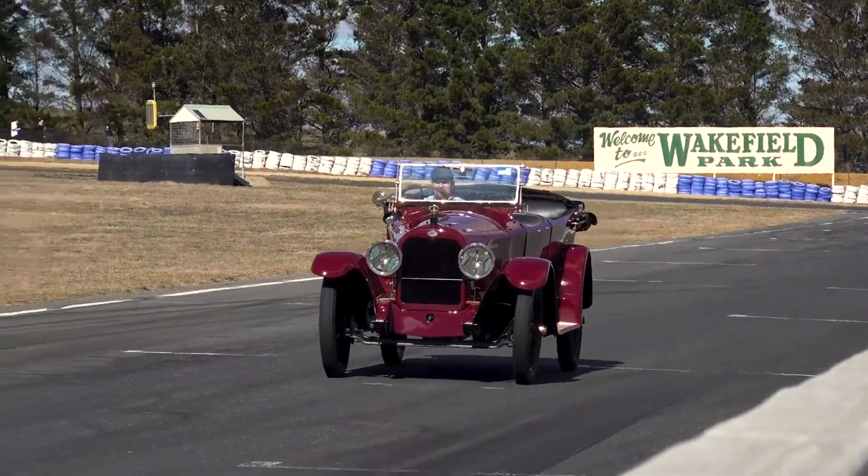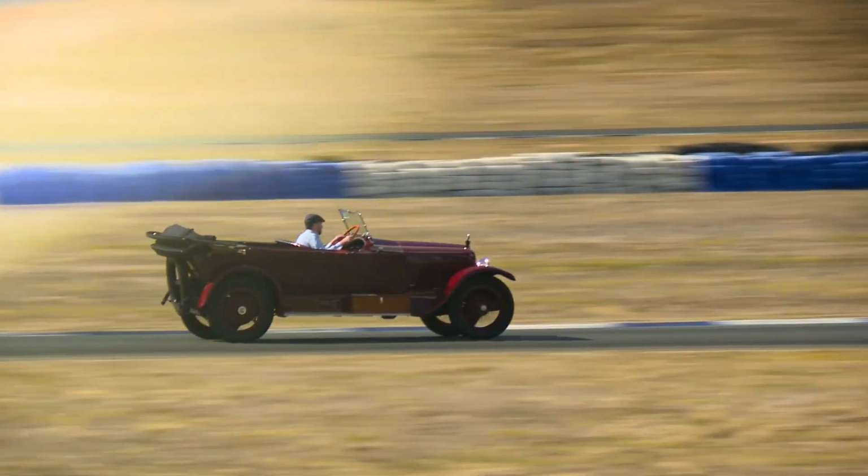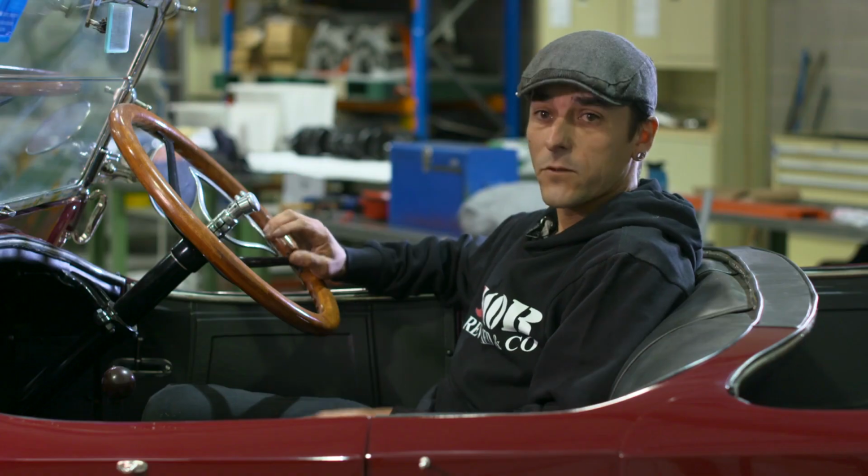Driving this vehicle is amazing. It's a bit like Mr. Toad's Wild Ride because of the noises and the clunks and all the intricacies of driving it.